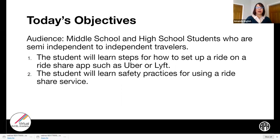All right, let's talk a little bit about today's objectives. As Leanne told us, this audience is basically going to be from middle school, high school students who are semi-independent or independent travelers. Today, the students will learn steps on how to set up a ride on rideshare, such as an app like Uber or Lyft. And the second thing we'll work on is talking about safety practices for using rideshare services. And for those teachers out there, please note that there are handouts available for today's lesson, which will include some checklists for you if you are working on teaching rideshare.